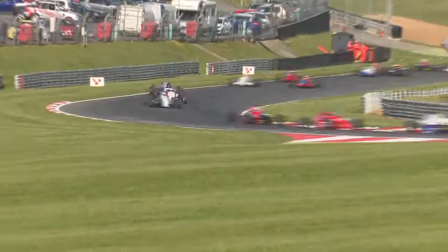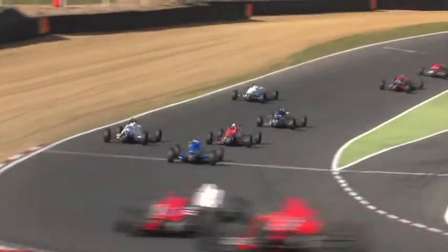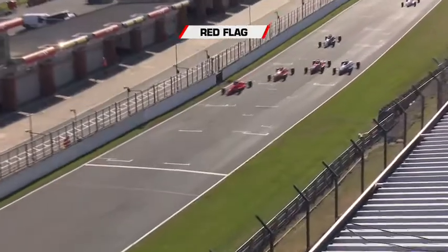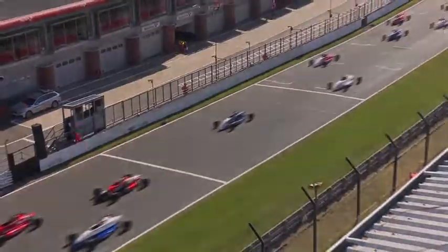Lots of battling for position here as they head up towards the left-hander, sweeping up towards Clearways. It's already a fight developing here for fifth, with Jamie Thorburn in the blue car, number 50, ahead of Luke Cooper and James Rowe Jr. and Josh Fisher. But arms out from the cockpit, so no wonder. Red flag, the race is being stopped. And that's why: a car stricken at the bottom of Paddock Hill Bend. And the officials have no choice but to go for Brands Hatch, race one, take two.